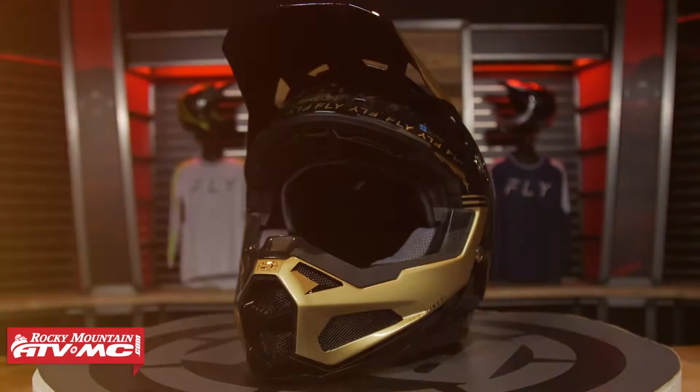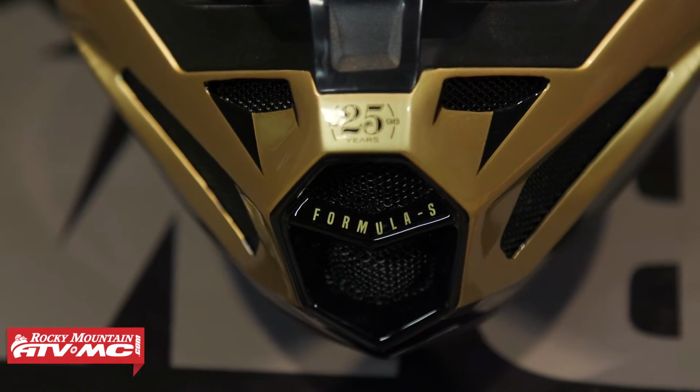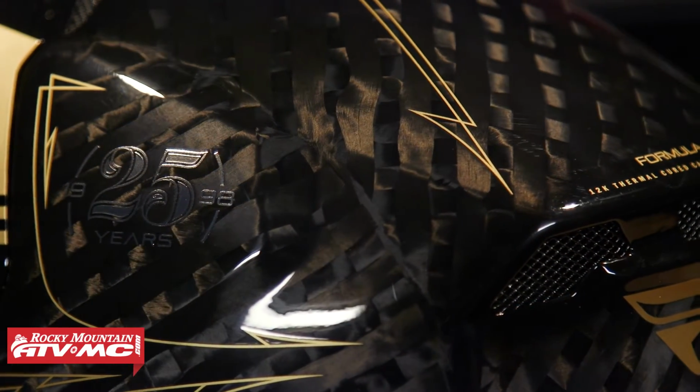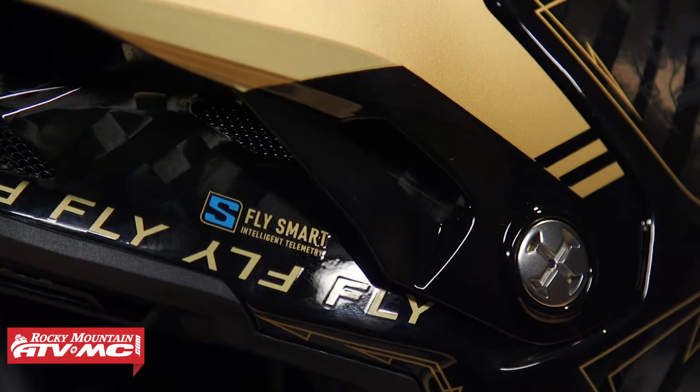Say hello to the new Fly Formula S helmet. And right off the bat, I got to give props to Fly Racing for not settling and continuing to raise the bar when it comes to helmet safety in the off-road world. With the new Fly Formula S, the big update here is their smart technology. From a safety aspect, the Formula has not changed as far as how it's constructed and all the safety tech that goes into this.